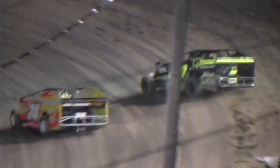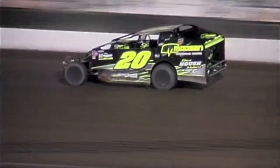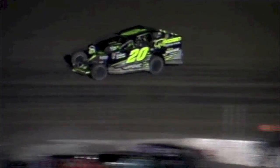Here's Brett Hearn working up on the outside of J.R. Hefner and working hard up on the outside off turn 2. He will take the position away from J.R. He'll rocket off at turn number 2 and leave J.R. Oh, there is no dust, but he is back there. He is in the wind stream back behind the 20, but J.R. not going to give up by any means. Try and run him back down.